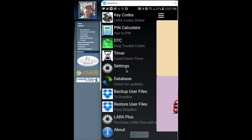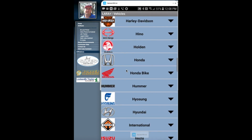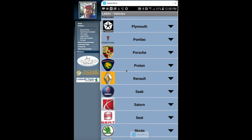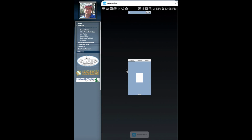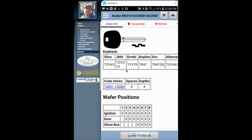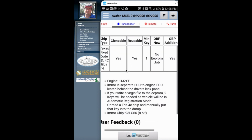And this app actually has all the ones that are needed by the look of it. So that is a very handy, useful tool. I mean, you could possibly get away, if you were doing cars, with having just this database here, just to do all your general cars, because this app is designed for the Australian market, and it seems to have all the codes for the cars that are listed here, which is our market pretty much. Yep, it's got the code series there as well. Transponder, yes. Okay, and it's telling us here no EEPROM job. Clonable, reusable, no EEPROM job.